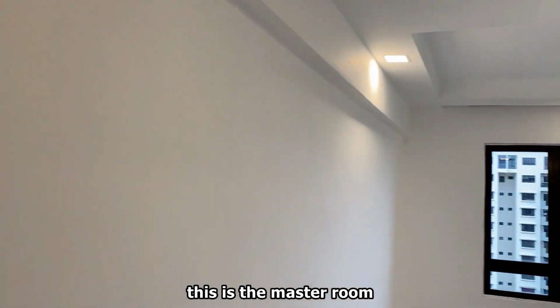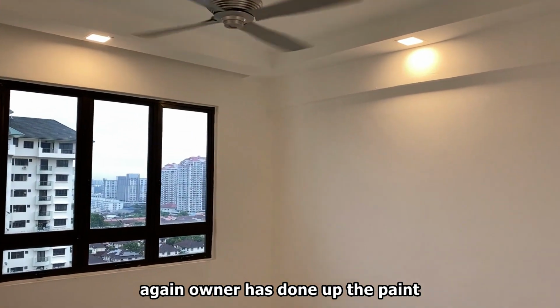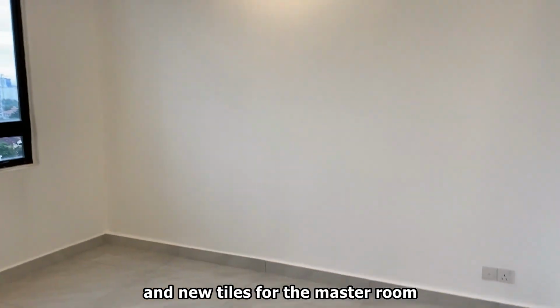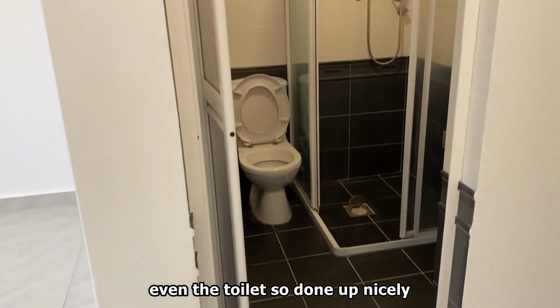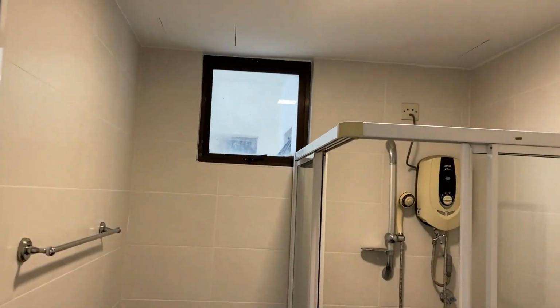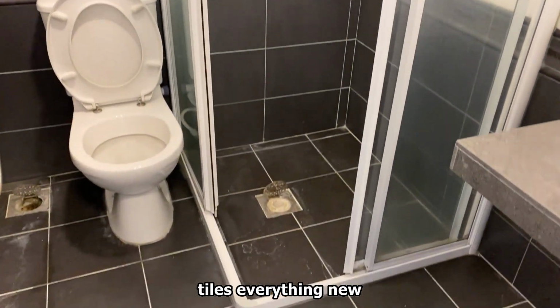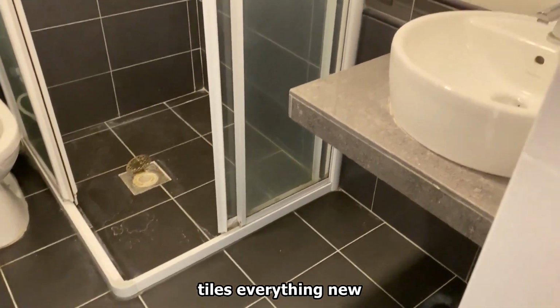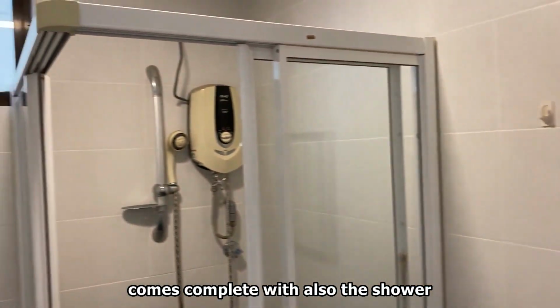This is the master room. Again, the owner has done up the paint and new tiles for the master room. Even the toilet is done up nicely. This is how the master room looks like. Tiles, everything new. It comes complete with the shower screen.